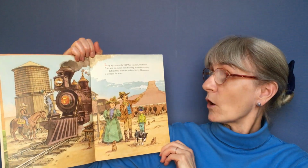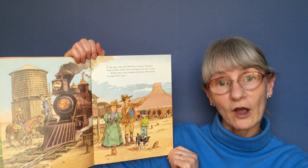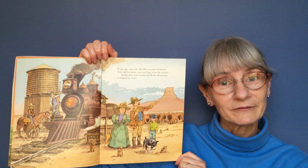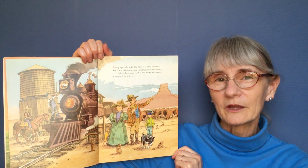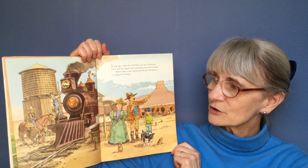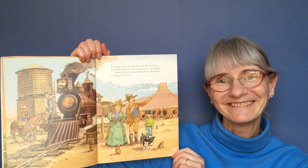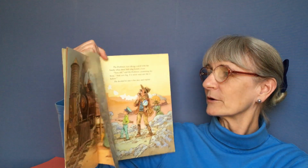Long ago, when the Old West was new, Professor Potts and his family were traveling across the country. Before their train reached the Rocky Mountains, it stopped for water. You can tell by the clothes and by the fact that they said before the Old West was new, that it's been a long time. Look at the kind of train. There's a man on horseback, prairie dogs, buffalo.